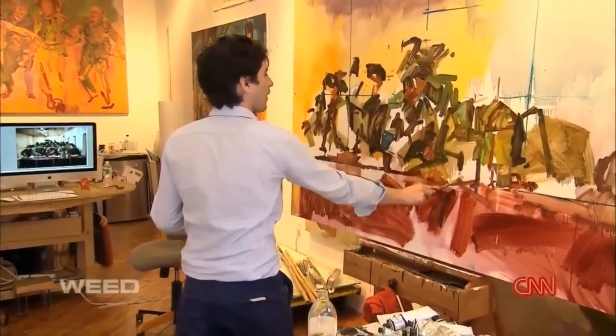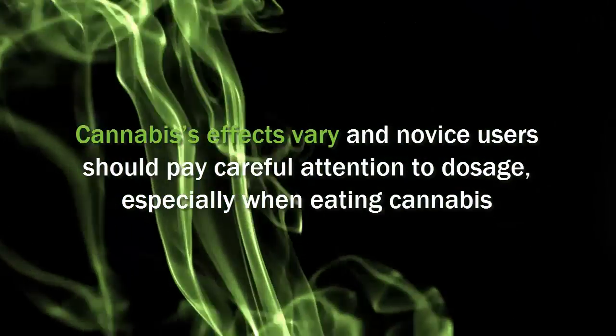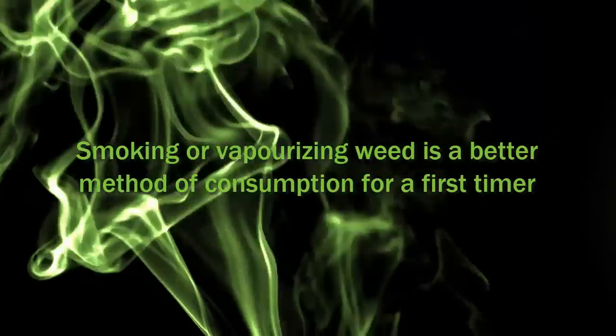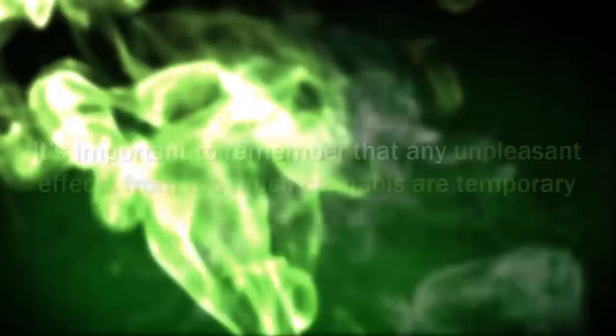Once again, cannabis's effects vary depending on many factors, and novice users should pay careful attention to dosage, especially when eating cannabis. Smoking or vaporizing weed is a better method of consumption for a first-timer. It's also important to remember that any unpleasant effects from too much cannabis are temporary.